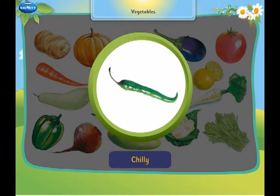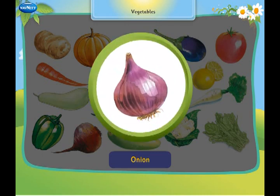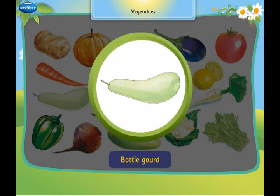This is a chilli. It tastes hot. This is an onion. It brings tears to your eyes when peeled. This is a bottle gourd. It is the shape of a bottle.